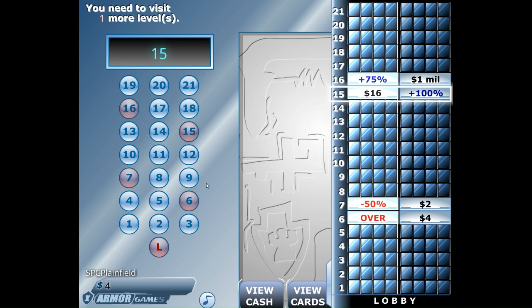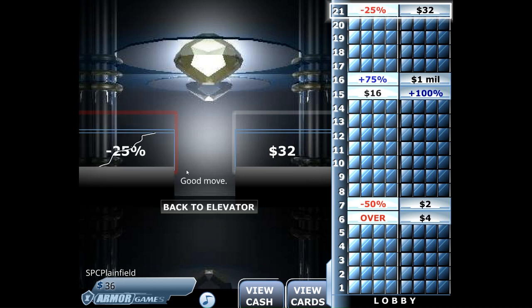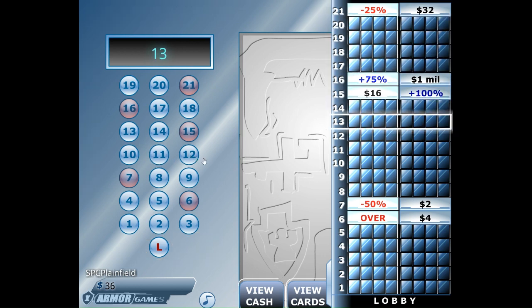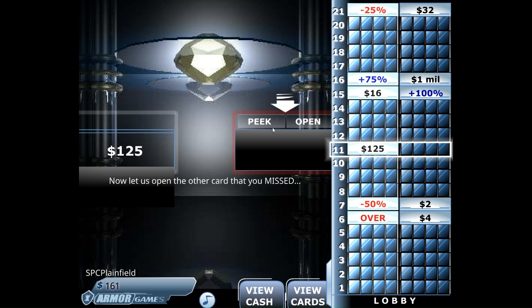Not doing too good. 21. We'll do the right hand side. And what do we see there? $32. And on the other side, we have lost 25%. We're only at $36 right now. We're not stopping. We're going to keep going until the amount is just right. Is that one amount on the left hand side? Number 11. Five. Other side.